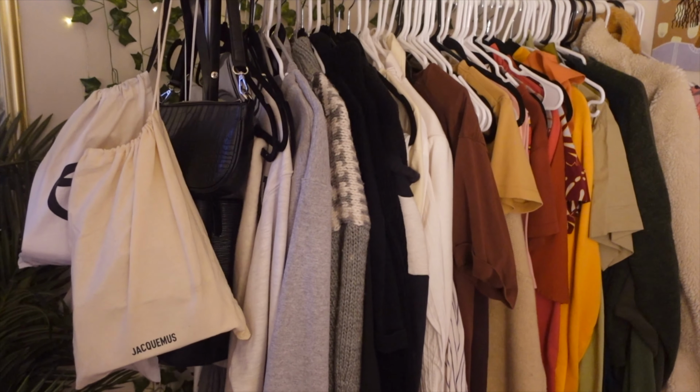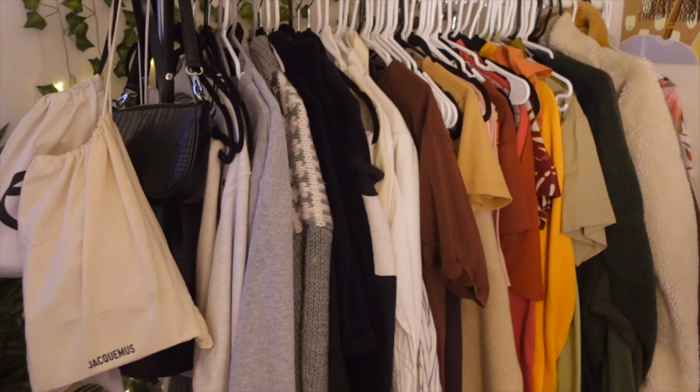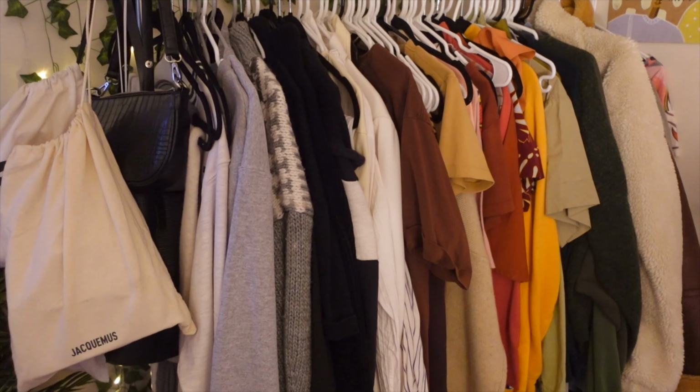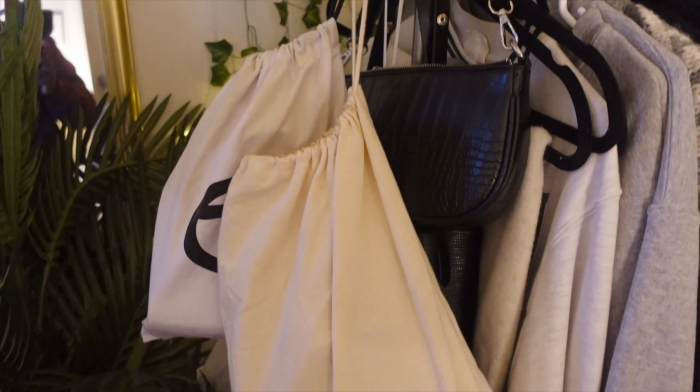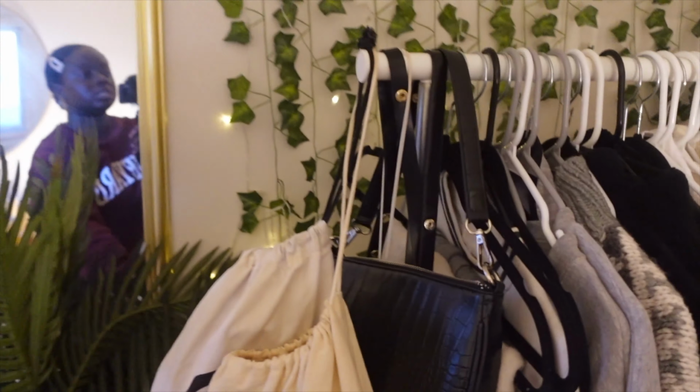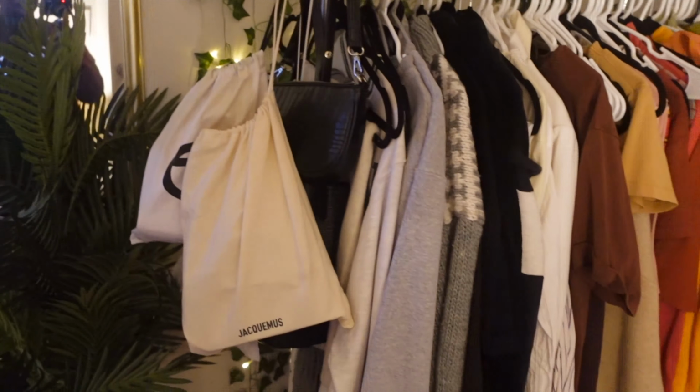Then of course this clothing rack, this is something my sister left behind as well. This is from IKEA, I think, so you can probably find that. Even on Amazon you could find this. But over here on this side I hang my bags up, so I just thought this was the best place to put them up because I think it's cute.